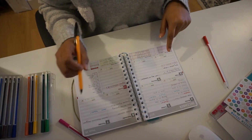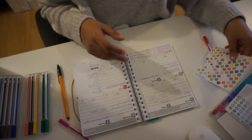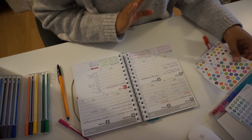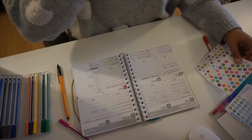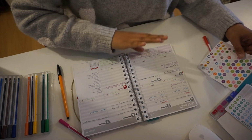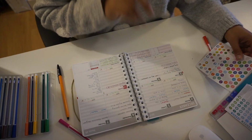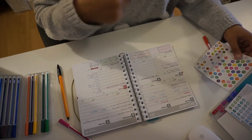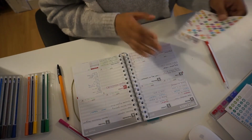I do try to go in with some stickers then and brighten up the page and draw my eye to certain things, but you don't have to do this. And I know that there are planner layouts that are super beautiful looking, but if you just want to brain dump and just get things out on paper, go ahead and do that. You don't need to make it look brilliant. Of course, there will be things that I add to this on a day-to-day basis as things come up all the time. But for now, that is what I've got as a layout.